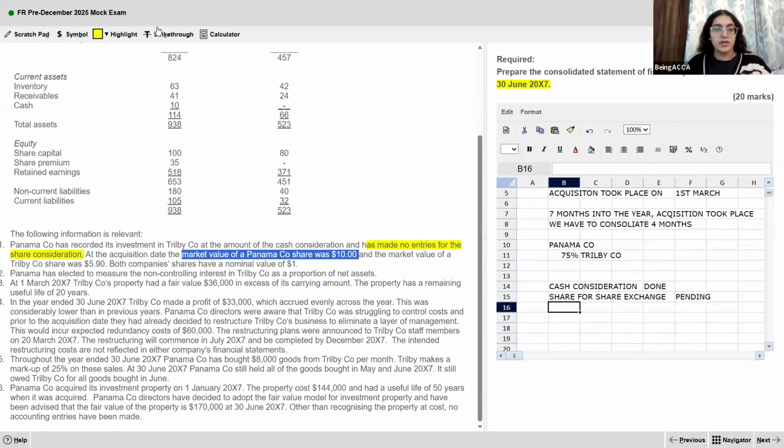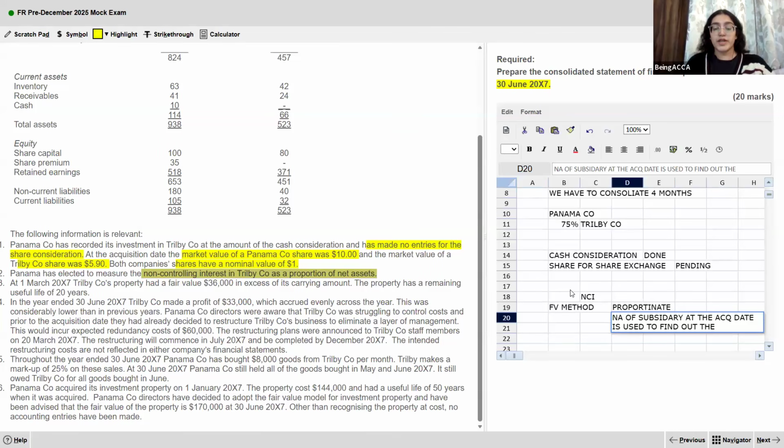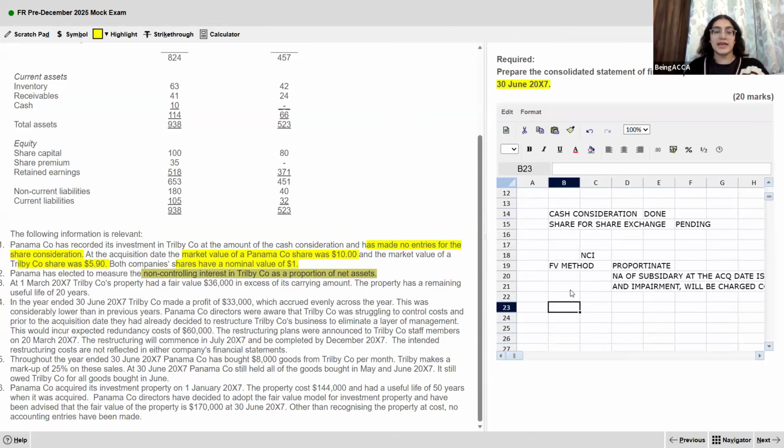Market value of both the companies is given, which is $10 and 5.9. Nominal value is 1. And then Panama has elected to measure NCI as a proportion of net assets. So, by now you guys must know this. There are two ways of measuring NCI, either the fair value method or the proportionate method. In the proportionate method, the net assets of the subsidiary at the acquisition date are used to find out the value of the NCI, and any impairment, if any, will be charged completely to parent retained earnings and none to NCI. So this is all about the two methods of how NCI is valued in a consolidation scenario, right?